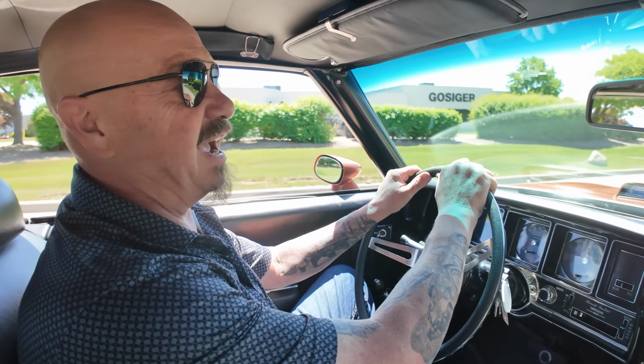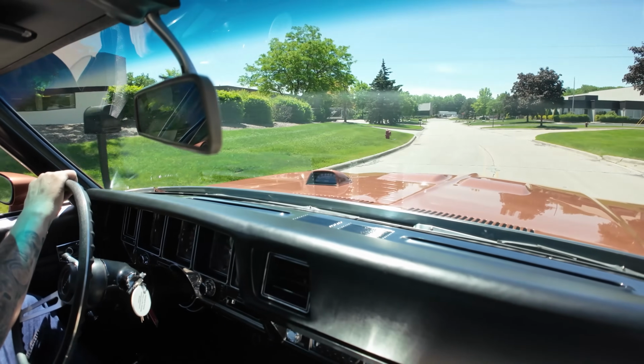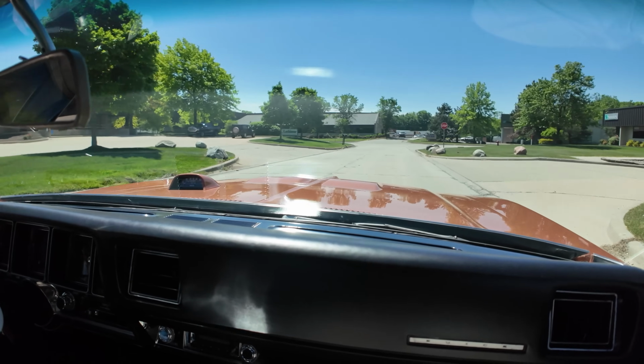All right, it's Buick time, baby. Let's take this baby for a ride. A buddy of mine had one of these back in high school. He painted it orange and brown, and I tell you what, it turned out pretty darn good.